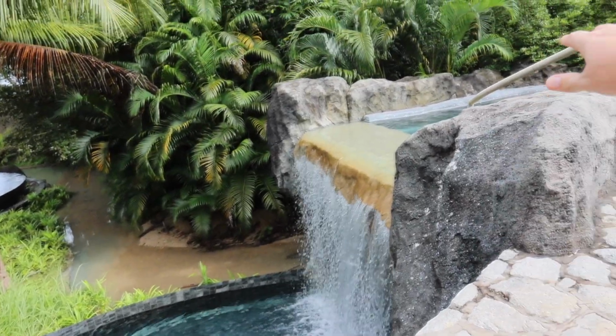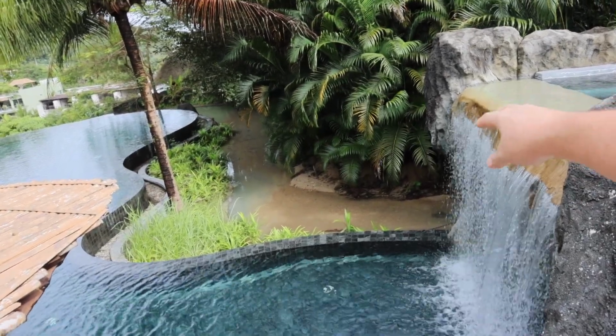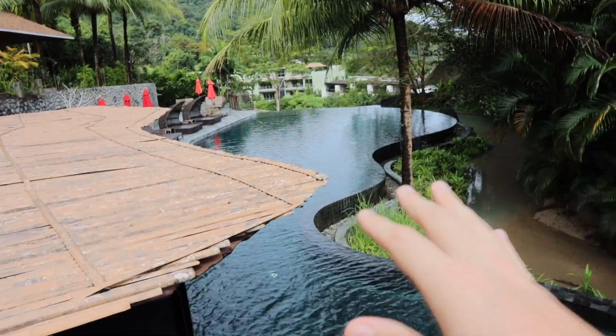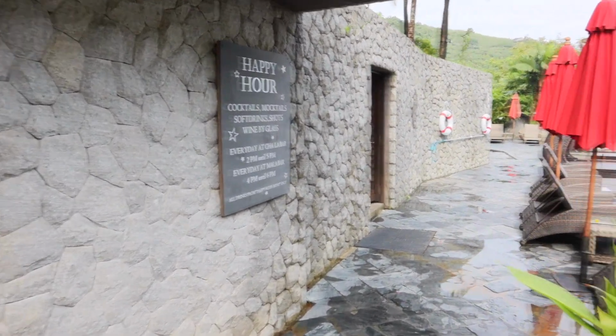So here is the waterfall off of this little private jacuzzi area. And then you see back there the river kind of flowing. It must be coming from the gardens that we saw just above. Here's a good overview of the pool with the infinity edge. Looks gorgeous. I love the black dark color of the water. Looks great. As we walk down the steps, we have bathrooms, some more bathrooms, changing rooms and such.